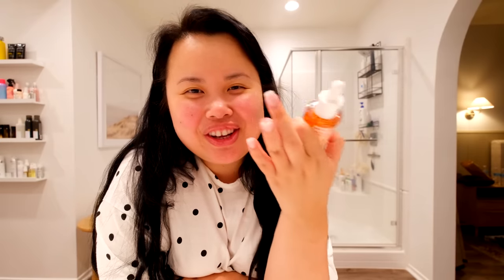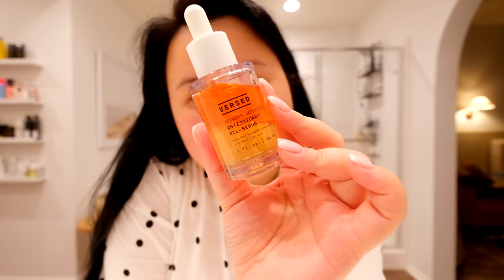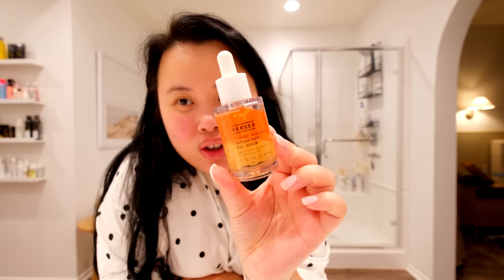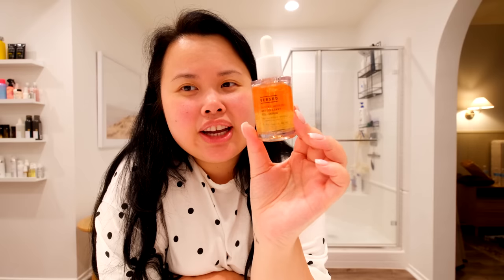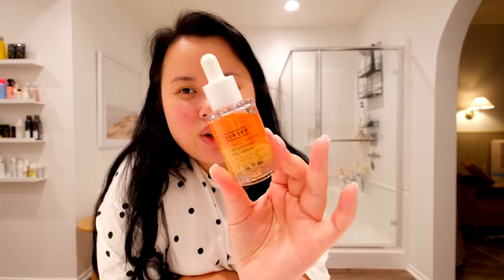And then of course, with everybody who has dry skin, we love a good glowy, oily base to keep the moisture on our face all day. This is their Verse Sunday Morning Antioxidant Oil Serum. So you put this all over your face. I love doing this under makeup if I'm doing a really glowy look, but this is also really great at night as well when you're resting and letting all that moisture soak into your skin.